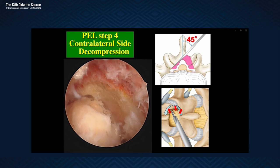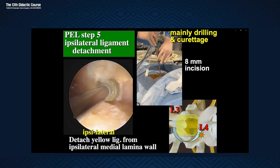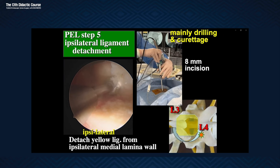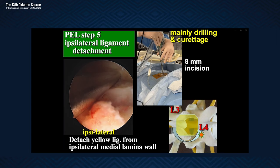PEL step 5, ipsilateral decompression and ligament release. The ipsilateral side has a steep angle and is not easily seen and difficult to operate. The ipsilateral lamina wall can be removed using mainly a 3.5 diamond bar. Finally, remove the ligament entasis from bone with a curette.